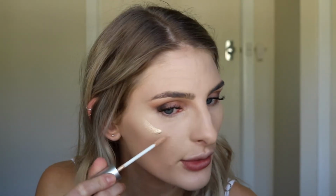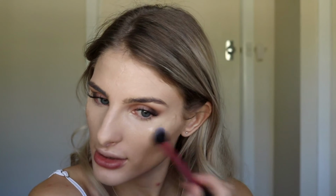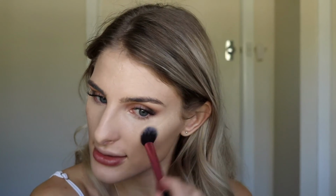The color's really pretty. It actually has a bit of a golden tint to it, which is interesting because the original Mary Luminizer, which I'll grab out for you guys in a sec to compare, doesn't really have this gold tint, so I don't really know how much I need. So we'll just kind of start with that. And probably should have done one side first, not 2 sides. Real Techniques brush. And I'm just going to pat this into the skin.